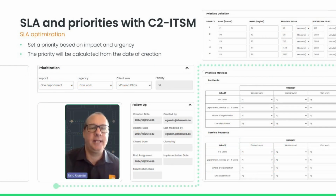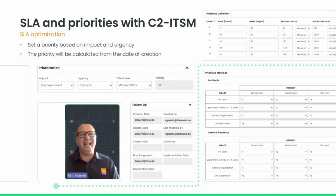Now, in C2 ITSM, how do we work with SLAs? So first of all, in C2 ITSM, for each of the 5 base priorities for tickets, you will select a response and a resolution delay. This can be set in minutes, in hours, or days. So a P1 can be, in this example, 60 minutes for a response and 2 hours for a resolution delay. And you do that for each priority.